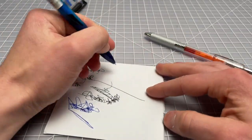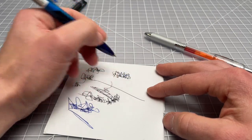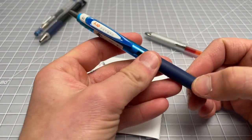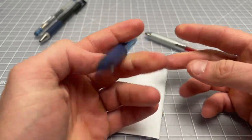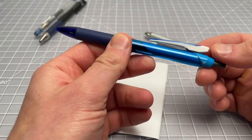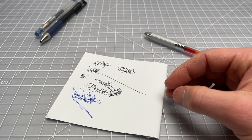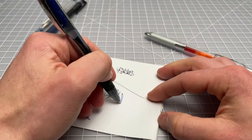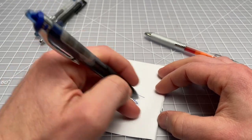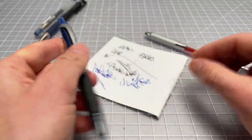Sarasa Dry, again, super quick drying, nice and smooth, very fun to write with, very consistent. It's just the gel pen that you keep buying over and over again, especially with these nice aesthetics. I think it's just a cool looking pen. You know, nothing wrong with the SE. I think this has its own appeal, but for me, the Dry is the better looking pen, and both of them obviously have the same ink, so they write quite nicely.